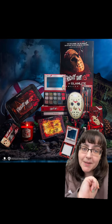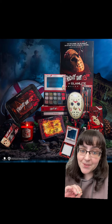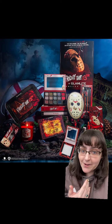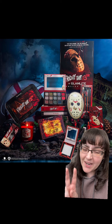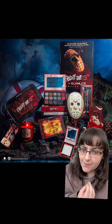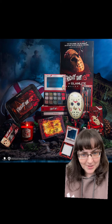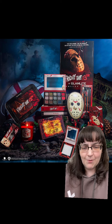It's been less than 2 weeks since Glamlite launched their Ghost Face collection, and in just a few days, they're launching another horror based one on Friday the 13th. It is, of course, the Friday the 13th collection. I don't know about you guys, but launching two separate collections within 2 weeks of each other is a little bit too close for comfort for me. And apparently, they're doing another one at the end of October, which is Nightmare on Elm Street. So that's three collections within the span of 4 or 5 weeks?